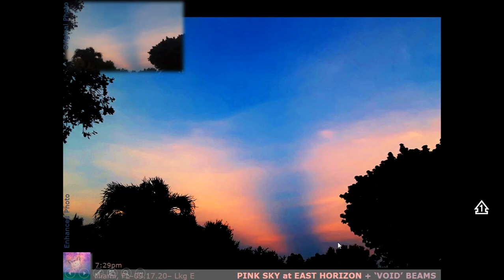In this case, I had a previous show called Pink Sky Flashlight, where it's just one cone emanating out of pink and the rest of the sky is blue. But in this case, it's the void. So it's like the blue beam shining out with pink sky to each side. But anyway, it was just really strange. So what is causing this?